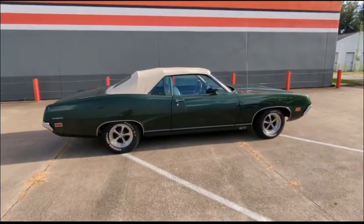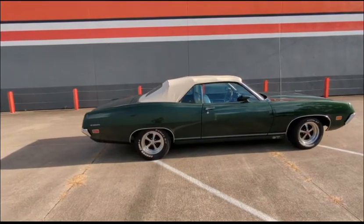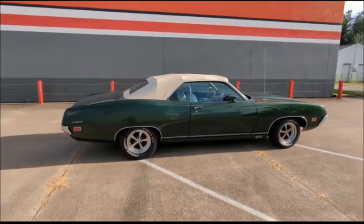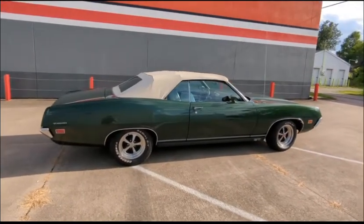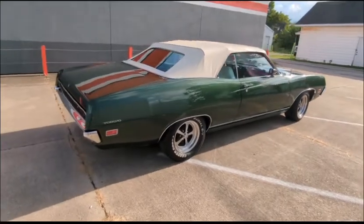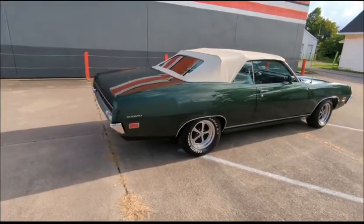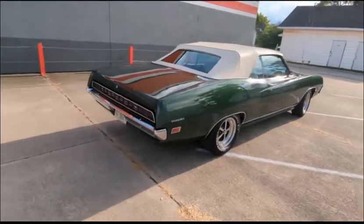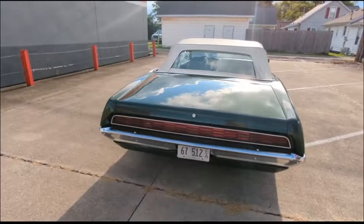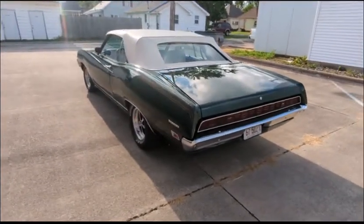Today we are looking at a 1971 Ford Gran Torino GT. There is a little wind today, so I apologize if there's any rumbling on the microphone. We're just going to do a walk around of this car and discuss its specs and features. The person that restored this car put a lot of love into this machine. It's a thing of beauty. Just going to do a walk around of it so you can see the fronts, sides, and back.